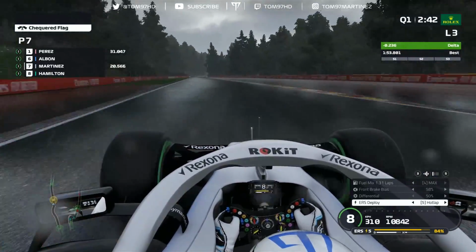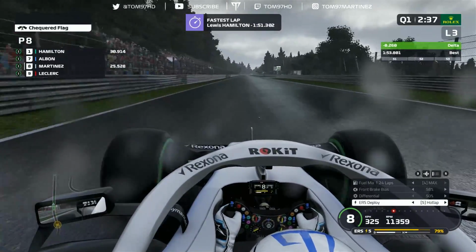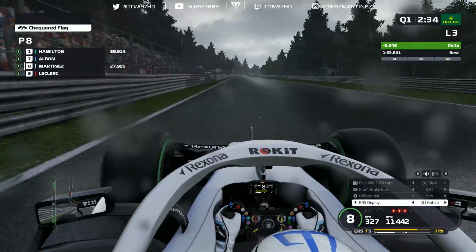So we need to improve here, and we are doing so straight away, getting a fantastic run through Rouge, and nearly 3/10 up here through the first sector. As Hamilton sets at 51.3.